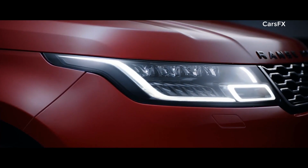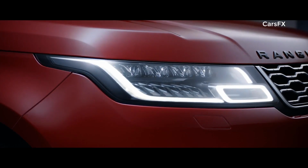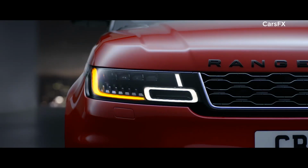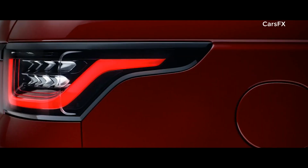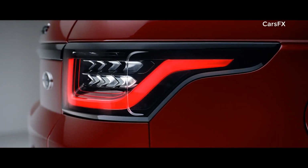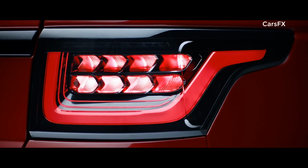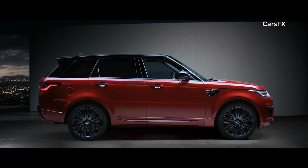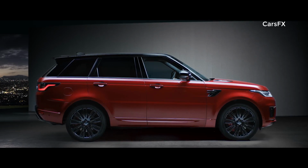The new Range Rover Sport has sleek, redesigned headlights, which now feature LED technology for improved energy efficiency and durability. The animated directional indicators further complement the distinctive contemporary design enhancements. At the rear, new LED tail lights sweep back with self-assured simplicity. The new Range Rover Sport, our most dynamic Range Rover.